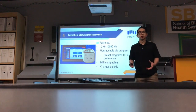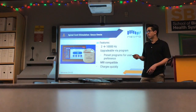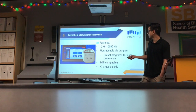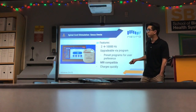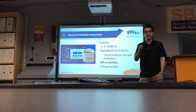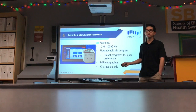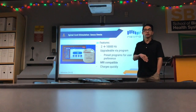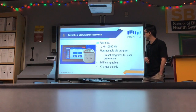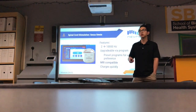The next spinal cord stimulator that we're going to talk about is the Senza Omnia by Nevro. There are some similar features to the other spinal cord stimulator. For example, it's MR compatible, and it also charges very quickly. But one of the main features of this spinal cord stimulator is that it has a very large range. In fact, it's about 2 to 10,000 hertz for the pulses that you can send to your spinal cord. It's also upgradable via program and has some preset programs, which make it very convenient for patients to use.